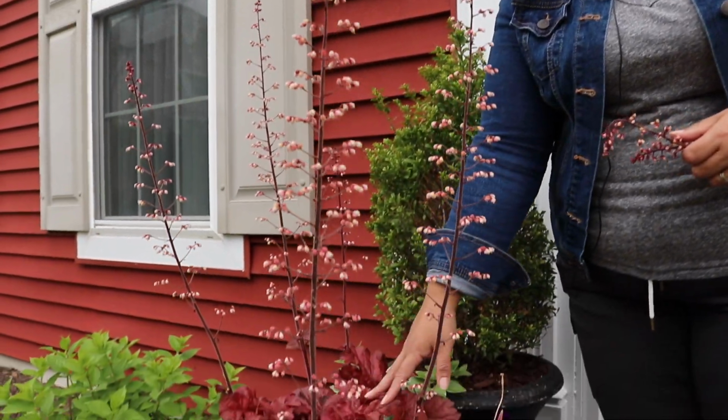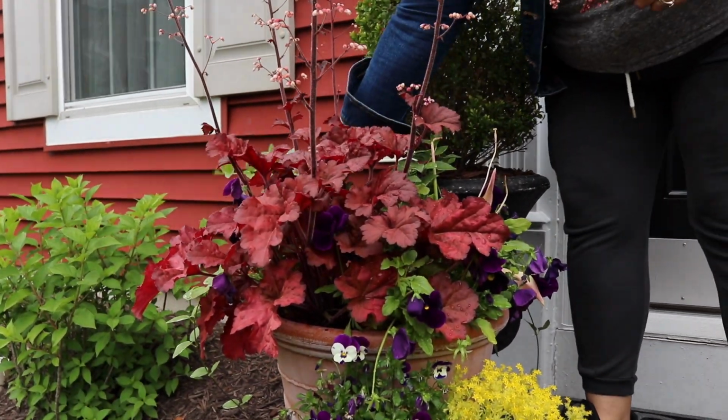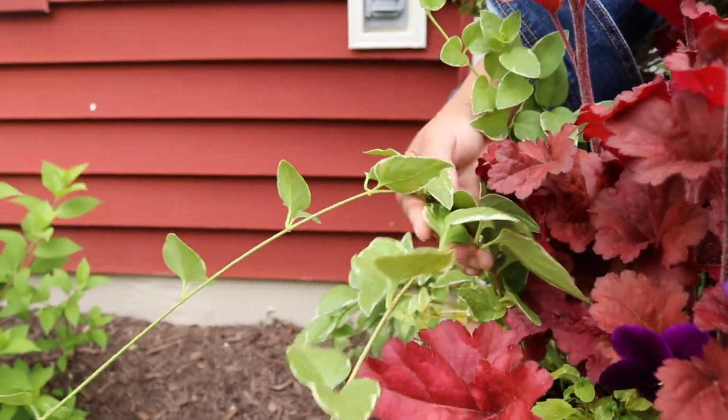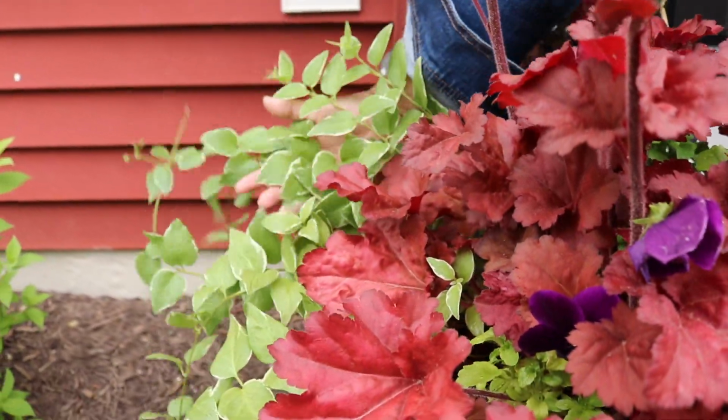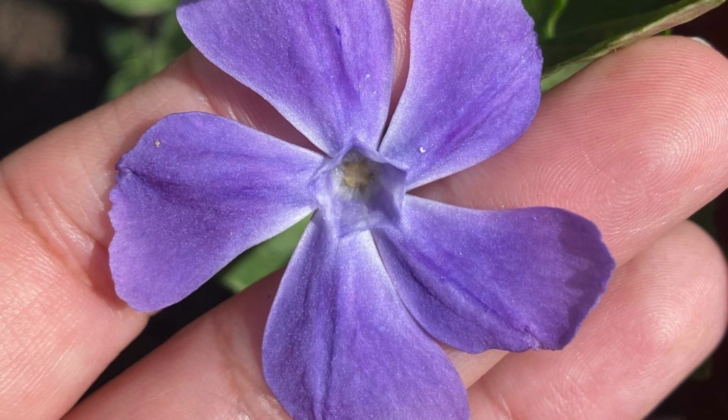So what I have in here from fall is the Heuchera, the mahogany red, the mahogany Heuchera, and then this, the variegated vinca, guys. It bloomed for us in the beginning of spring, and I'm not sure it's going to do it again, but it gave a lot of pretty little periwinkle purple blooms, and it was just beautiful.